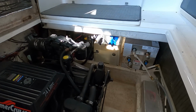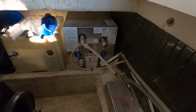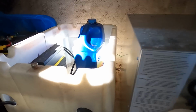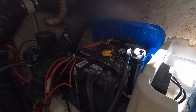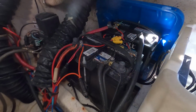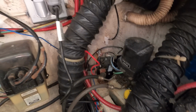Step down in here, we also got a newer 6-gallon electric hot water heater. We've got a dual bank 10-amp battery charger, 2 batteries. I believe one of those, the date was 2017, the other one did not have a date. We've got newer trim tab motors. Those are Bennett trim tabs.